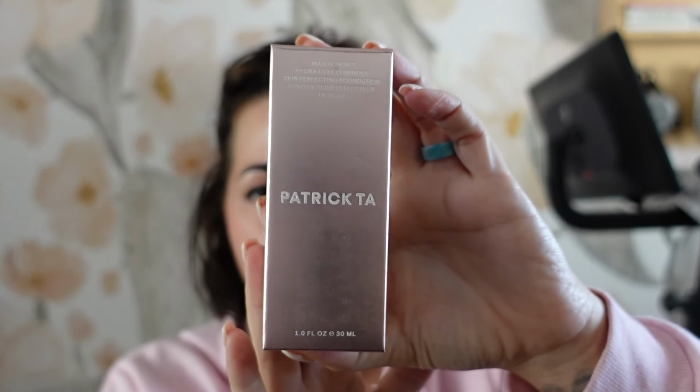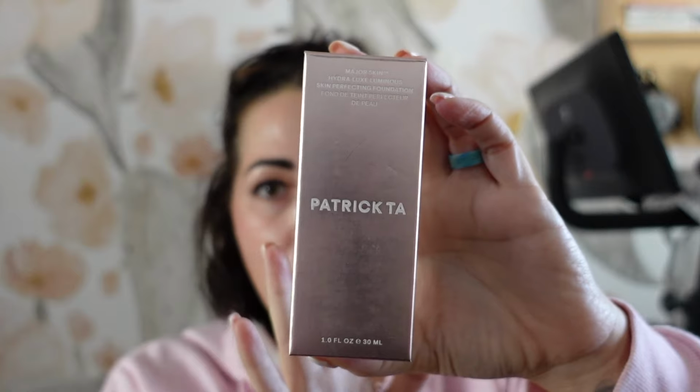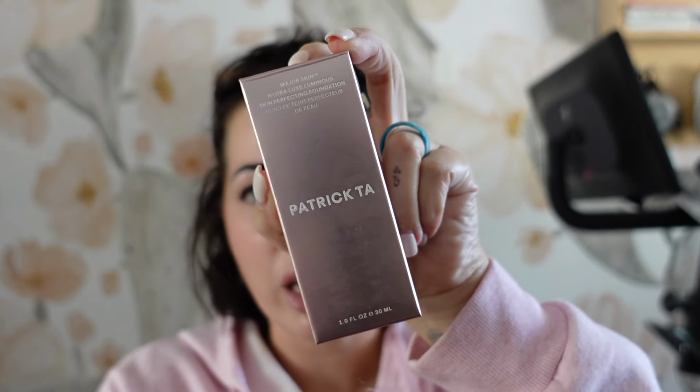I think I've already used this maybe in some sort of get ready with me, and it's not in here with me right now, but I just have the box. I have the Patrick Ta Major Skin Hydrolux Luminous Skin Perfecting Foundation. This foundation is so beautiful on the skin. It is nice and glowy, but not super glowy. It's really great. I have normal to dry skin, and I picked up the shade 10 Neutral, which seems very dark, but it's a perfect match for me. So Patrick Ta, love this. I wouldn't recommend it for oily skin, but I have definitely already used it and already love it.